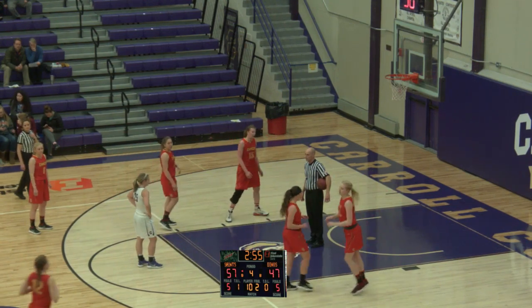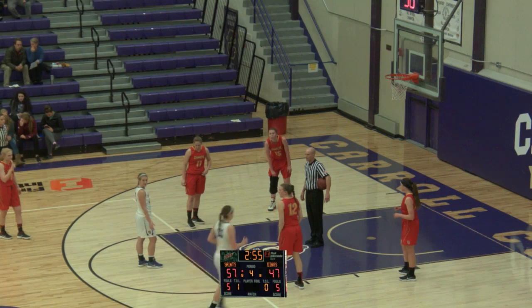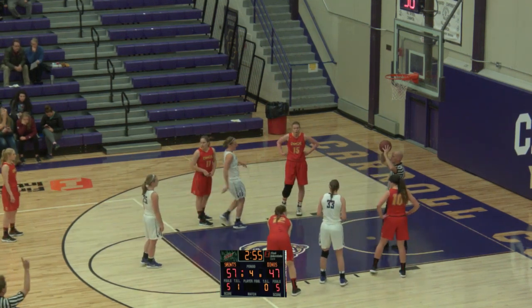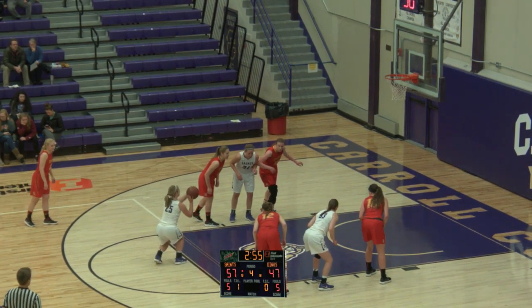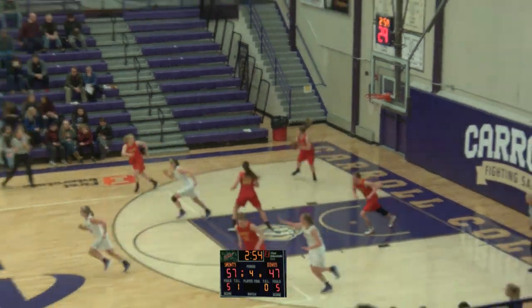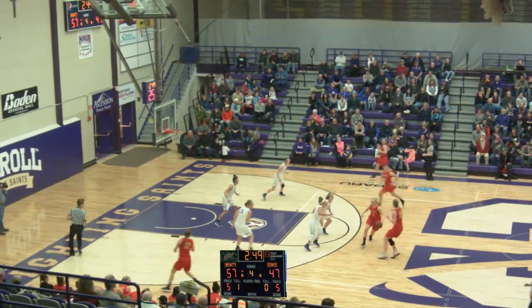And Calgary will be subbing in number 12, Aaron McIntosh. Brittany Johnson is currently shooting 70% from the free throw line on the season. She hit the first one. And the second one is no good. Spruitt gets the rebound.